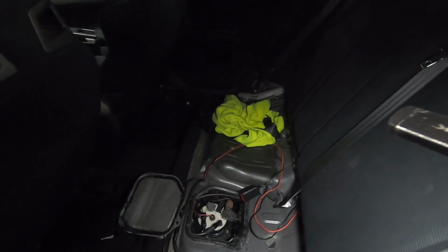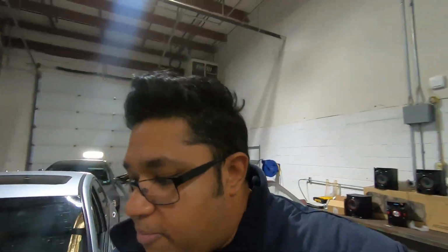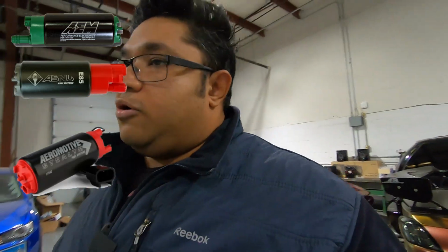So these systems will handle a lot of horsepower. So let's talk about the pumps and everything. Let's start off with stock stuff. If you have a stock turbo, to be honest, no cams, no nothing, stock turbo, stay with the stock system. If you want to upgrade the pump, I would do like a 320 AEM or ASNU or whatever. I personally do not like DWs.